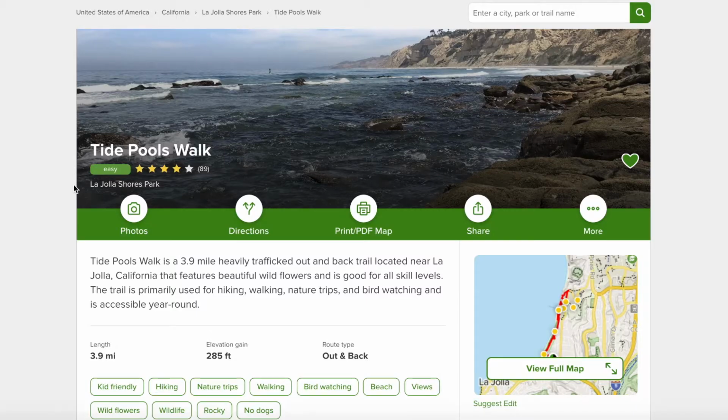Alright, so let's look at what AllTrails says about this hike. Tide Pools Walk, La Jolla Shores Park, says it's a 3.9 mile heavily trafficked out and back trail located near La Jolla. Elevation gain is 285 feet and the route type is out and back. Let's talk about how to get here.